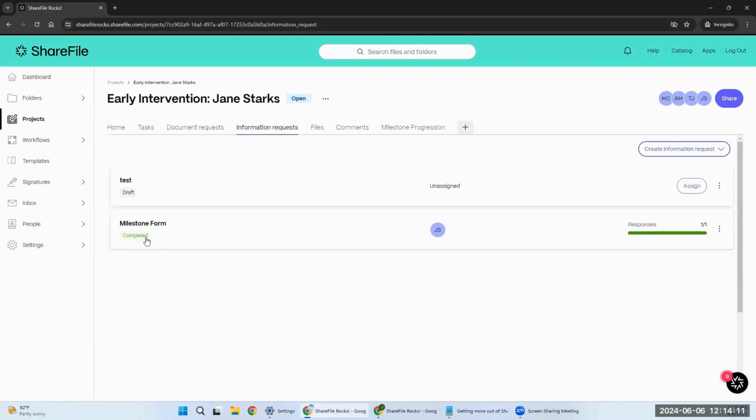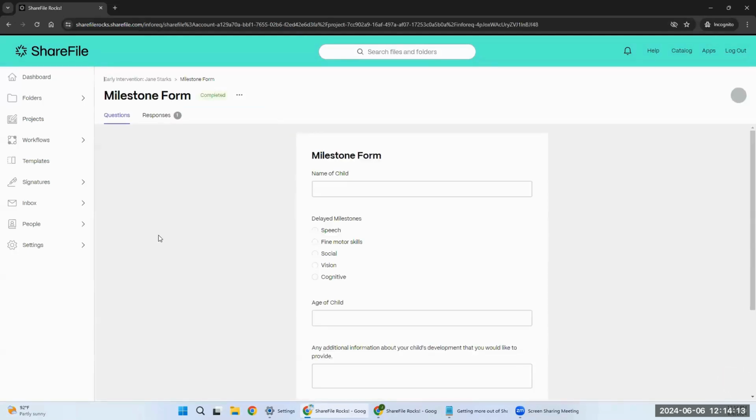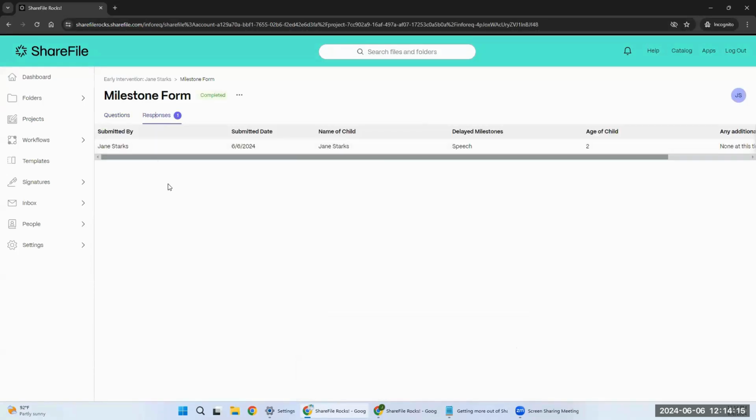So we see that the milestone form is completed. So I'll go back into it and I can see, oh, she responded. All right, well, now we see that it was submitted today. We see that Jane is the name. Her milestone that's delayed is speech, and she's 2 years old. So you could obviously send this to the parent and they could fill it out, but you get the idea of we can have these ad hoc type questionnaires that can gather more information than just what we get from a document.